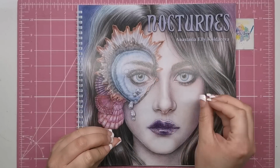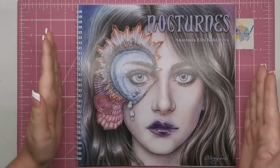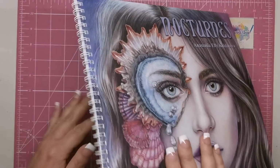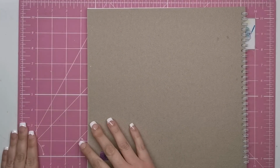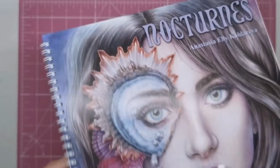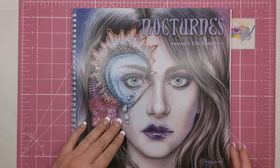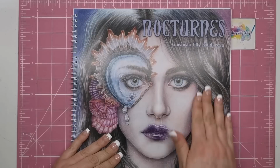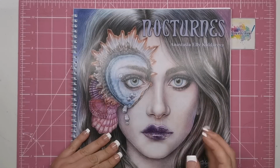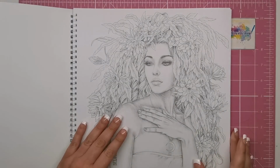It is stunning. So just to give you the physical features first, it's 26 by 27 centimeters, so almost square. It's got a spiral binding, as you can see, and on the back there is a piece of thick board for you to have something to lean on, so you don't have to go and find a hardback book like I normally do when I'm colouring on my lap. As you can see, full colour image on the front cover, and this really does depict the kind of artwork that's inside, just like Mysteria. Beautiful close-up portrait pictures and illustrations, and it really does not disappoint.